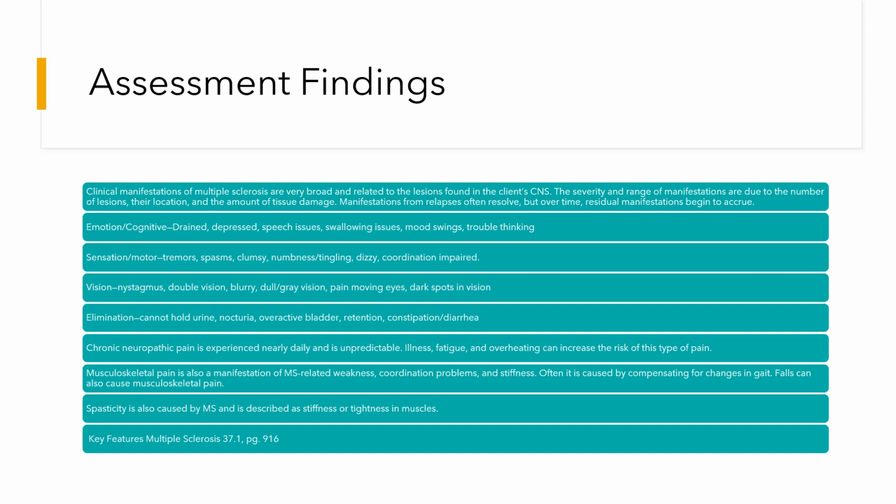So emotion and cognitive, the patient will be drained, depressed, speech issues and swallowing issues, mood swings, and trouble thinking. In sensation and motor, you may note tremors, spasm, clumsiness, numbness and tingling, dizzy, and coordination impaired. With vision changes, you'll see double vision, blurry vision, nystagmus, dull gray vision, pain moving eyes, and dark spots in their vision. With elimination, they cannot hold their urine, or they'll develop nocturia, an overactive bladder, bladder retention, or constipation and diarrhea.